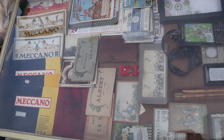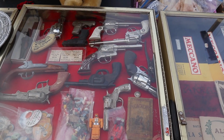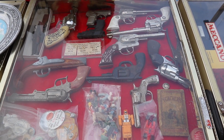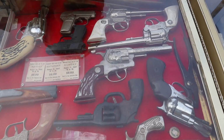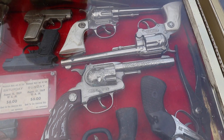Meccano is similar to an Erector set, but English. And those are some neat old modeling books for them. And then he's got a nice selection of cap guns. These are 1950s, 60s cap guns primarily, with the plastic handles, but they're collectible too, especially if they've got horses or steers or stars on the handles.